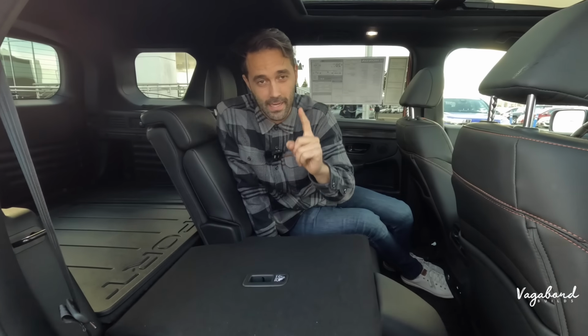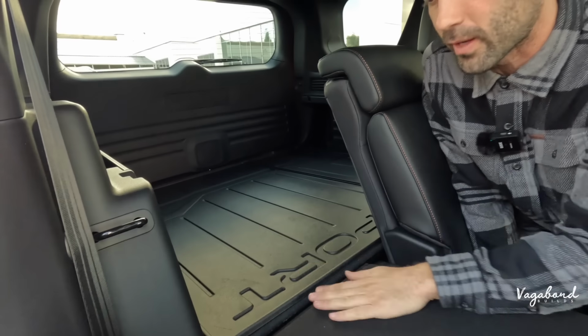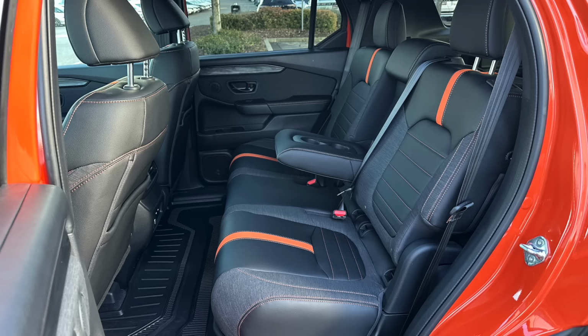Another cool thing is you can actually tailgate really well. Why? Because the seating system actually is flat with the cargo liner, okay? Which is very cool. I love when vehicles do that because I always will tailgate. We like to kind of do those fun things here in California on those California summer nights, okay?